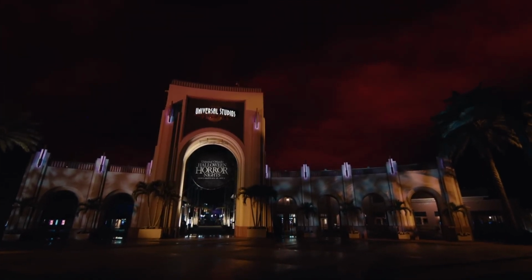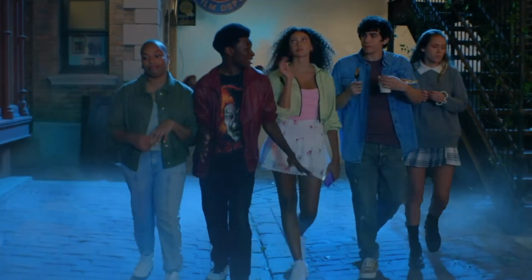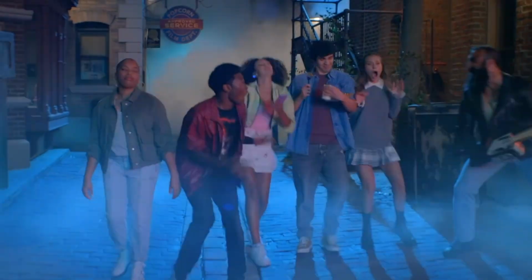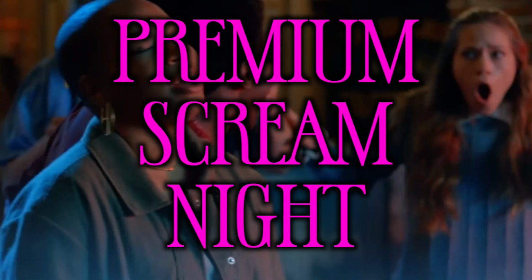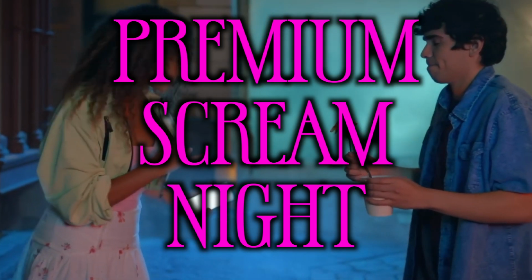Now, before diving into the calendar that I created, it's really difficult to tell you guys which days are going to be slam busy and which days are going to be dead. But one thing that I can always guarantee is opening weekend is a madhouse, no matter what happens. However, if you want to be the first to experience the frights this year, let us not forget that we also have Premium Scream Night. That takes place the Thursday before opening night, which surprisingly still has some tickets available and hasn't sold out.